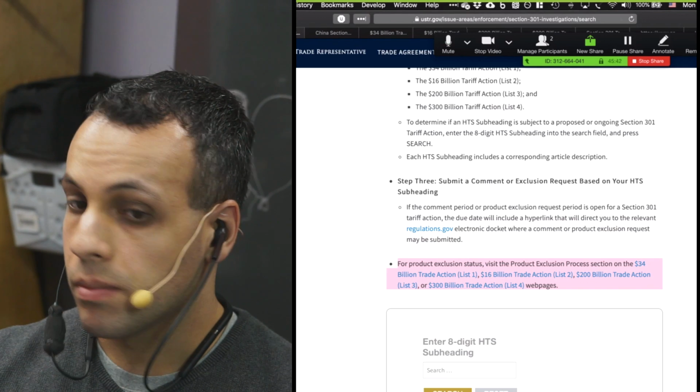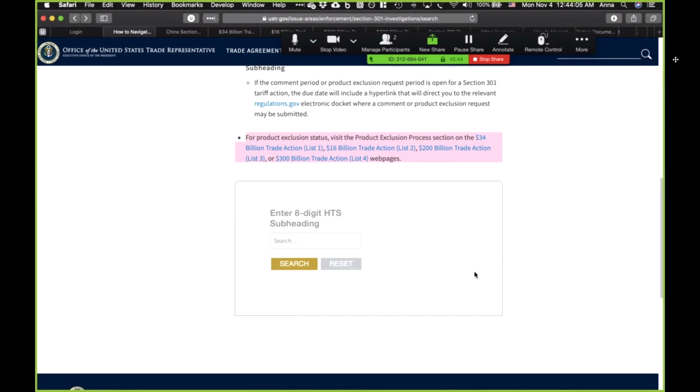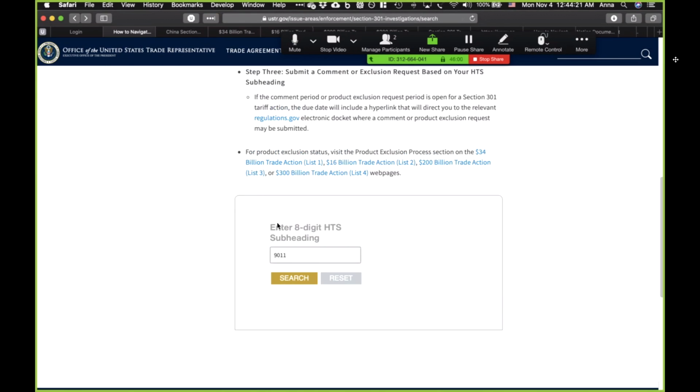And it says even here for product exclusion status, visit the product exclusion process section on 34 billion trade action. Like they list each one individually. Now, this search box, again, I swear it's new. People can probably web archive it. This wasn't there before. And it's not quite clear what you're supposed to search for. So 9/11. It's not working. Well, okay.